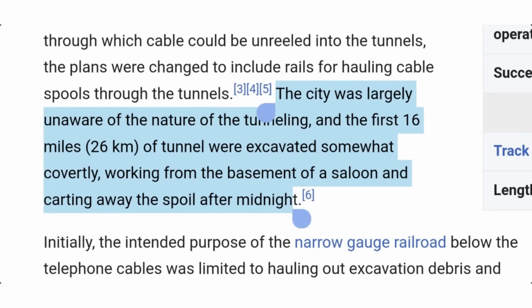The city was largely unaware of the nature of the tunnelling, and the first 16 miles of the tunnel were excavated somewhat covertly, working from the basement of a salon and carting away the spoil after midnight. Really? Really? Let's have a look at these tunnels then.